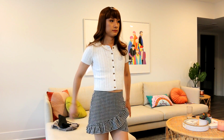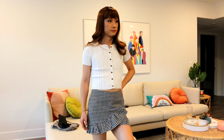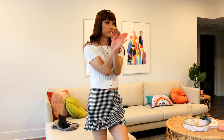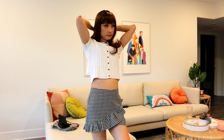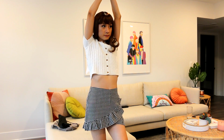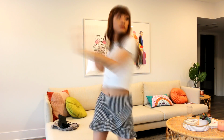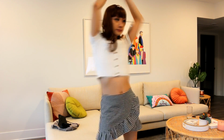Have our hip go to the left side, and then at the same time, your hands are going to cross in front of your chest, and then open like that, and then go to the top. Okay, so. Let's go over everything from the top. Oh, shoot, everything from the top. I'm not ready.